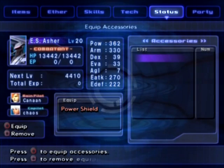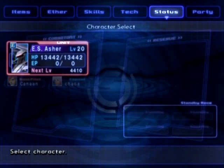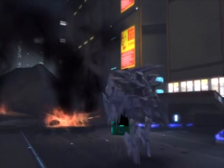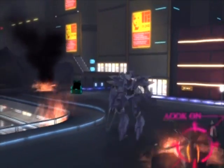Status is also the power shield. There we go. What did that do? I forgot. There we go. Damage reduction 20% when defending. Now, defending works differently, we'll see when we get into a battle, but let's just ignore all that and move on. In fact, sort out my control stick, as usual when playing a PS2.